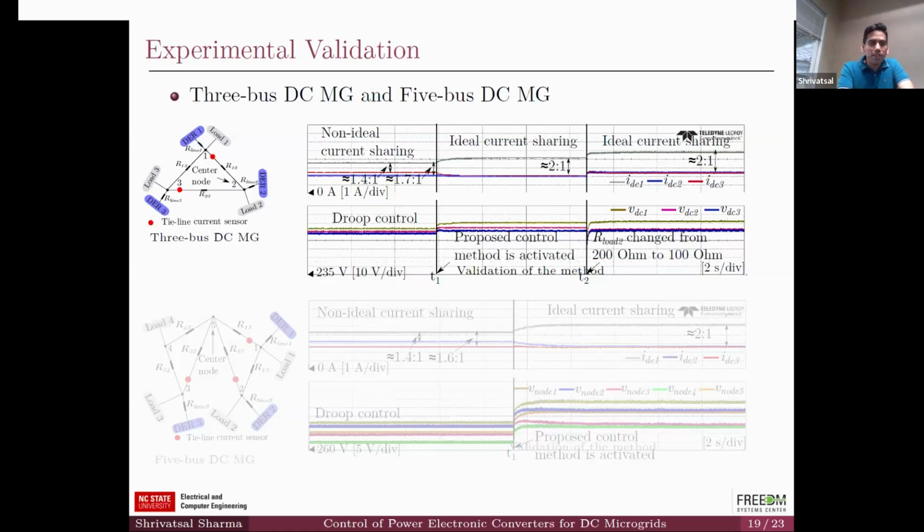The way I'm trying to show the result is that till time instance T1, I'm running only the conventional loop. The ideal current sharing between the converters selected for this case was in the ratio of 2:1. But due to the presence of the cable resistance and the limitation of the conventional loop, we don't achieve accurate current sharing, and the method leads to non-ideal current sharing between the converters. At time instance T1, I activate the proposed control method. After that, we can see that in the steady state, the contribution of each converter changes, and we go to the ideal current sharing scenario in the ratio of 2:1.